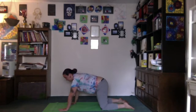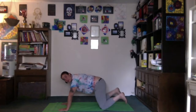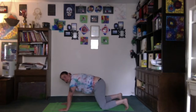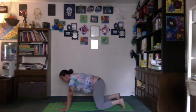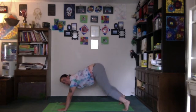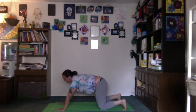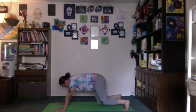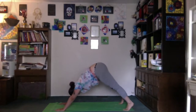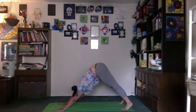From here, we're going to go into downward dog. So with your feet either as wide as the mat or a little bit further, tuck your toes in. Now, if you can still do it in one move, fantastic. If you can't, that's perfectly okay. Come up in whatever manner suits you best. So if you have to step one leg back and then the other to join us in downward dog, that's perfectly fine. Remember, this is what works best for you and baby.